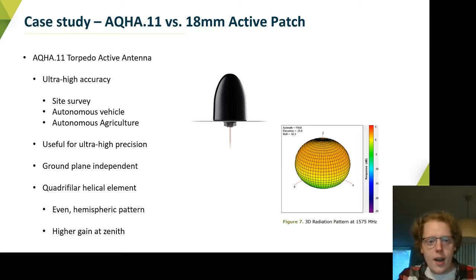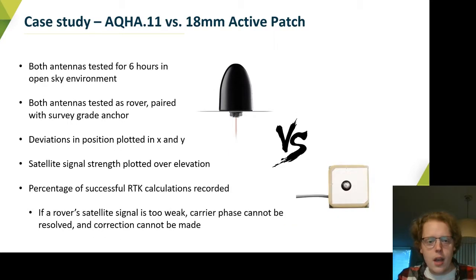So how did these antennas do compared to one another? Well, we put them in the same environment, hooked them up to the same reference station for the RTK, and we looked at deviations in X and Y in position. We looked at deviations in signal strength over elevation, from straight up down to the horizon, and we also looked at the percentage of successful RTK calculations, which is driven by the dynamic range. And here's what we found.